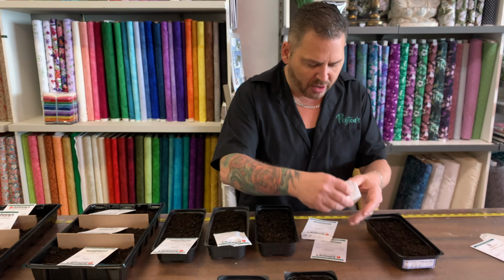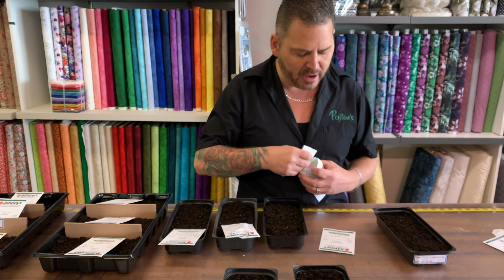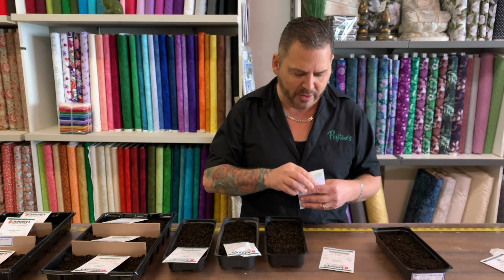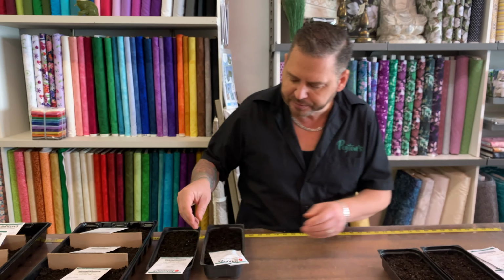There we go. That's Tall Blue Planets. And I still have enough for next year and a whole other pack of 500 seeds. So we're good. Next year, I don't need to order that one. All right, that's 2. I'm going to move along.